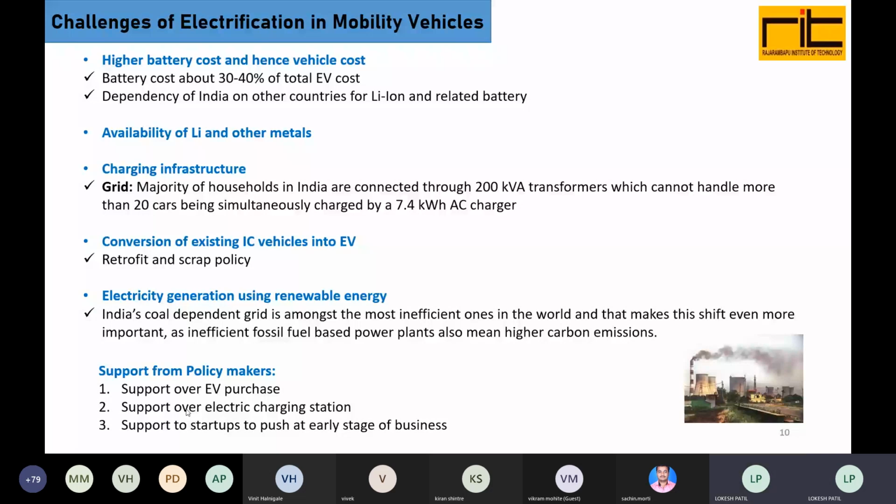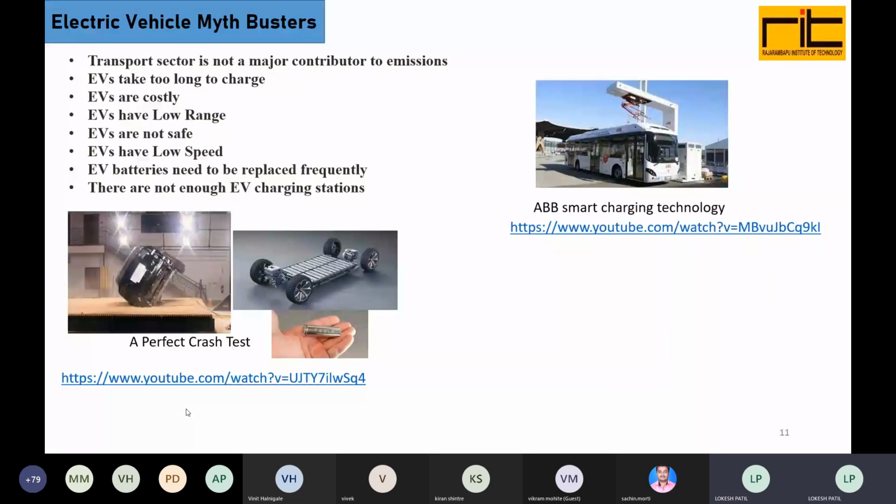Electric vehicles, some myths are there. I mean, people are talking about it. I told you that people think the transport sector is not a major contributor to emissions. But actually, the number is 29%, the highest percentage, contributed by the transport sector. That's why, as far as climate change is concerned, the maximum contributor is the transport sector, which includes passenger vehicles, trucks, and all heavy vehicles. That's why the government is focusing there. So this is a big myth. A lot of effort is now being put into the transport sector along with the other sectors, such as electricity generation, right?